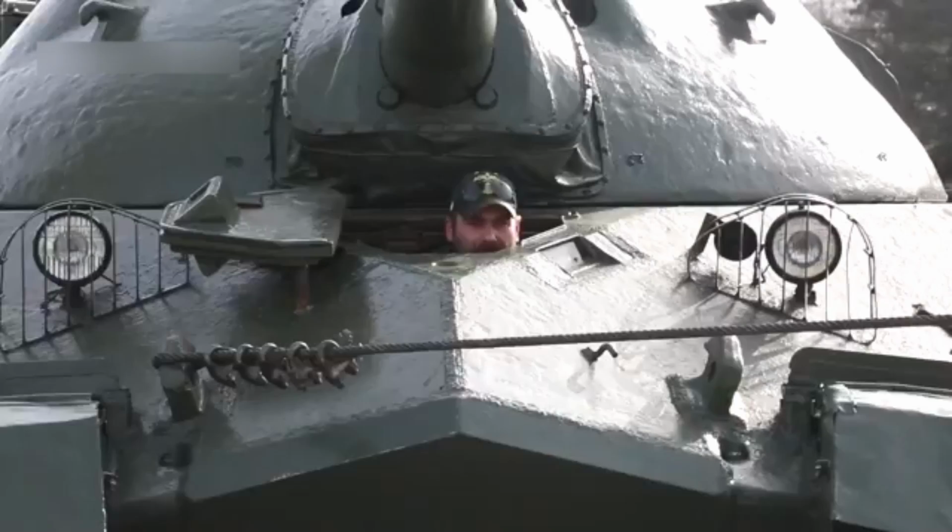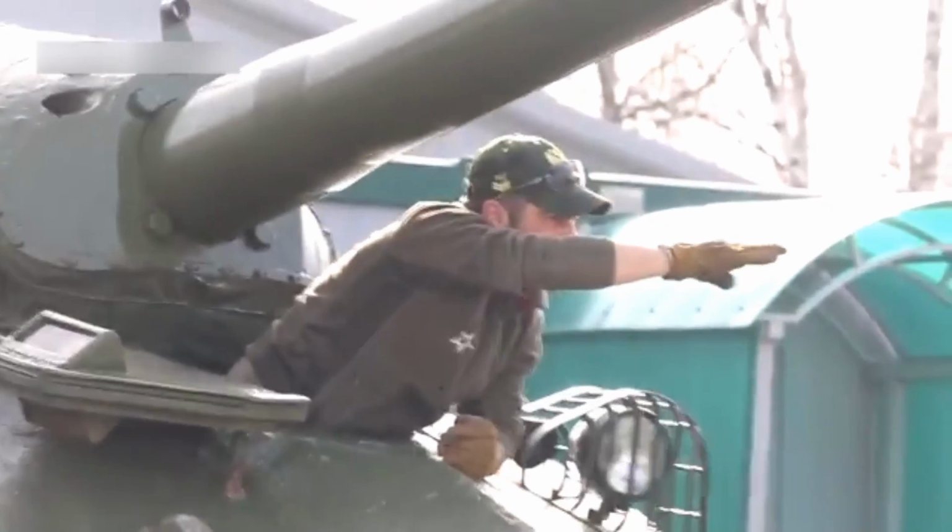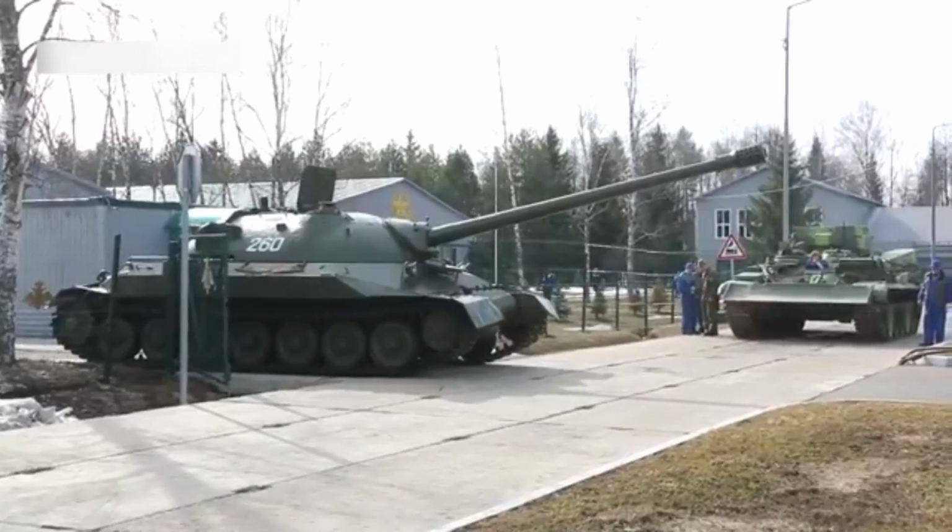Hey there! The restoration of the 68-ton IS-7 tank is underway in Russia.